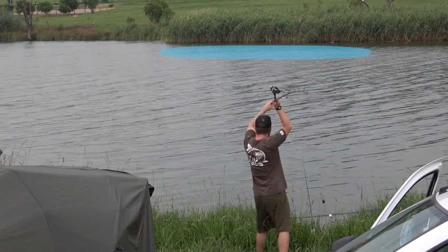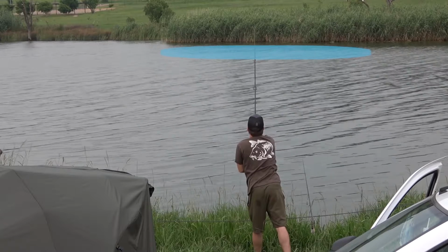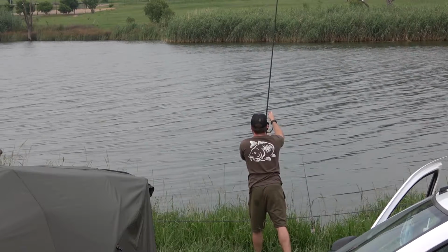So I want to quickly tell you where I'm going to be casting, because location is the number 1 thing to catching carp. You can have the right bait, rigs, rods, pods, everything, but if you don't have the right location, you're not going to catch them. So I've got to be quick there, like 3 meters off the bank over there. Rather cast again and again until you get it right. That's another little top tip.